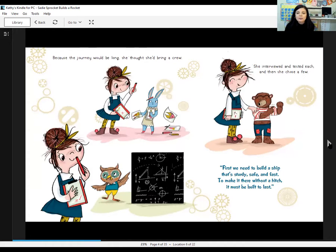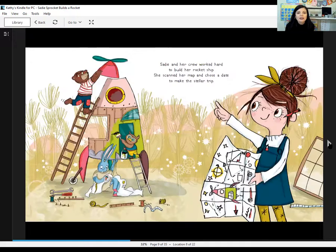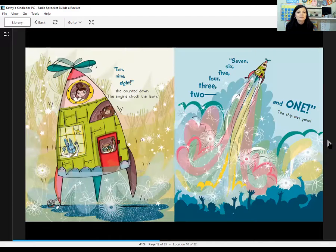First, we need to build a ship that's sturdy, safe, and fast. To make it there without a hitch, it must be built to last. They rummaged through the junkyard and gathered every part. They counted, weighed, and measured twice. She couldn't wait to start. Sadie and her crew worked hard to build her rocket ship. She scanned her map and chose a date to make the stellar trip. We launch today, young Sadie said. I've tested every switch. She knew that even one small blip could cause a major glitch. Friends and family wished her well, reporters flocked to see. This spacebound girl with smarts and skill would soon make history.